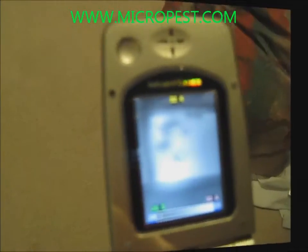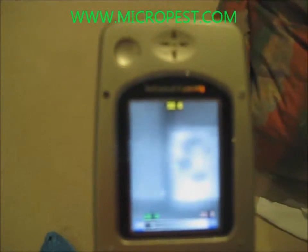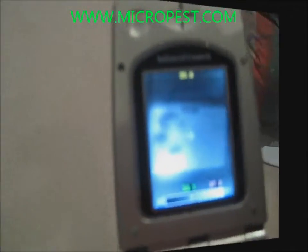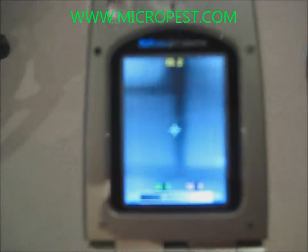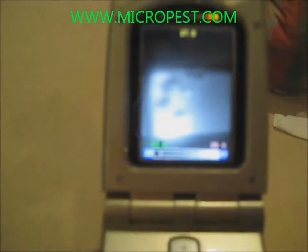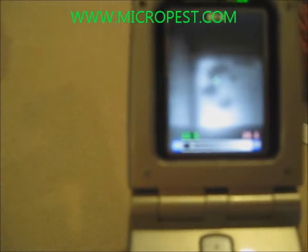There's the nest in the cavity wall, picked up by the thermal imaging camera. Thermal imaging is very good for locating termites. It's also very good for locating bee nests in the wall.